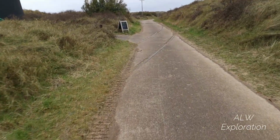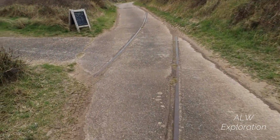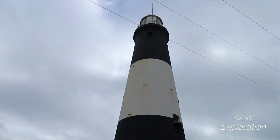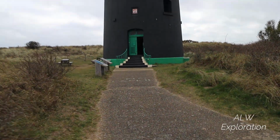Yeah, we're back on harder ground now, and the railway lines have reappeared. And then this has all been pinned because of this lighthouse, which is in perfect condition still, although I don't believe it's used anymore.